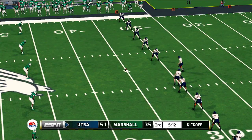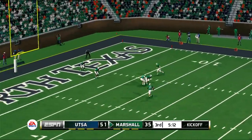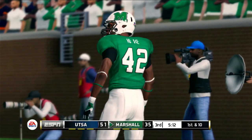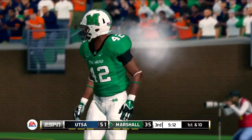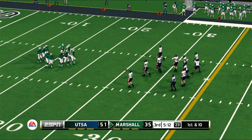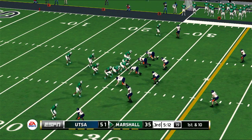UTSA is lining up to kick this one off. He really got a hold of that kick. And it goes into the end zone, down for a touchback. There's got to be some sense of urgency to this offense right now. They don't have the luxury of wasting drives if they want to get back in the game.